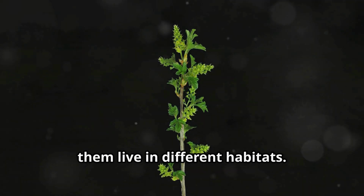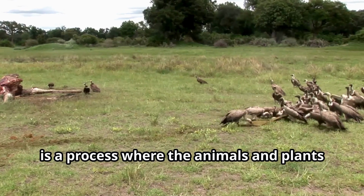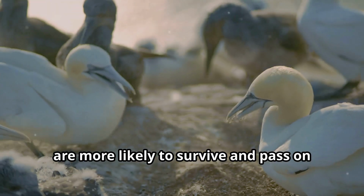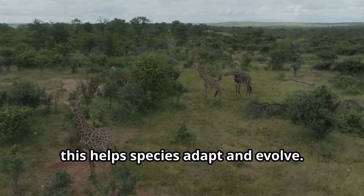So today we learned that natural selection is a process where the animals and plants with the best traits for their environment are more likely to survive and pass on those traits. Over time, this helps species adapt and evolve.